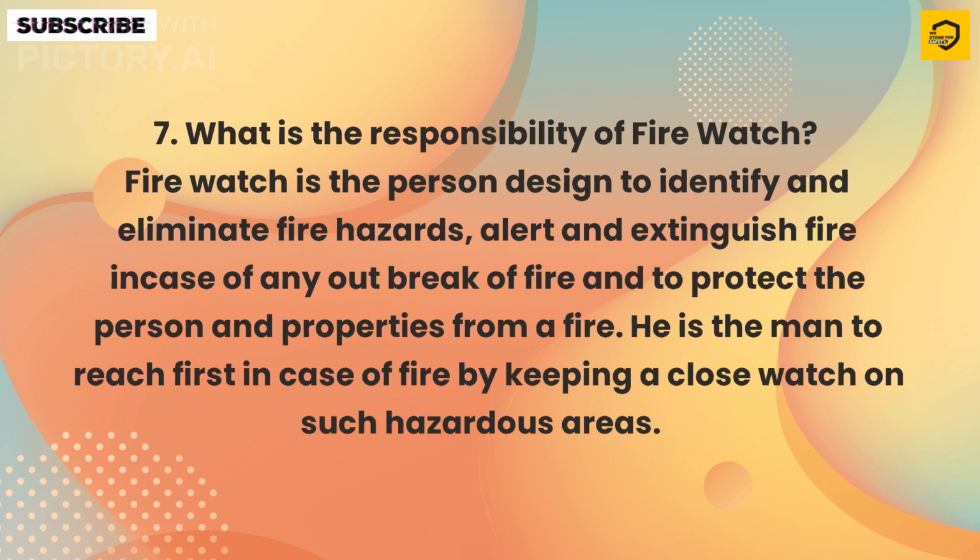7. What is the responsibility of a fire watch? Fire watch is the person designated to identify and eliminate fire hazards, alert and extinguish fire in case of any outbreak of fire, and to protect the person and properties from a fire. He is the man to reach first in case of fire by keeping a close watch on such hazardous areas.